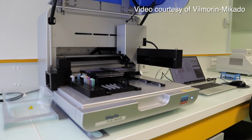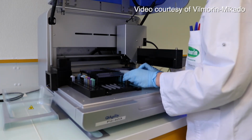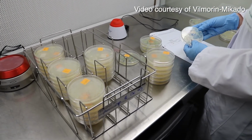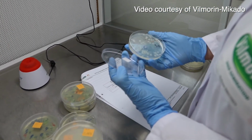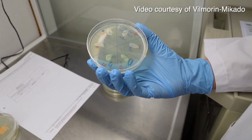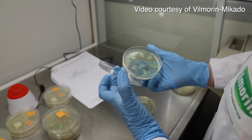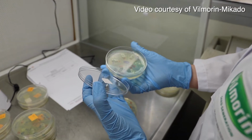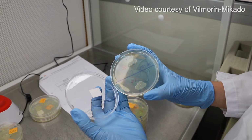So the analytical specificity and more specifically the inclusivity was a critical parameter. Indeed, the new qPCR assay must identify all strains and no false negatives were tolerated. So in this study, we evaluated 58 strains of Pseudomonas syringae pisi that were representative of genetic diversity, and all were detected. So the exclusivity, which is the ability to exclude non-targets, was less critical because any positive PCR result should be confirmed by a pathogenicity test.